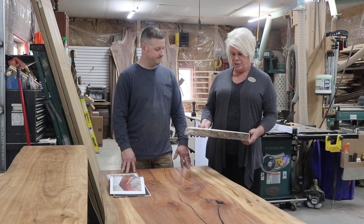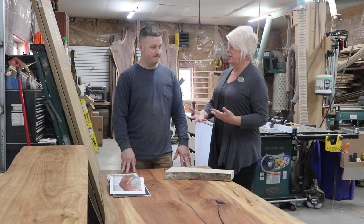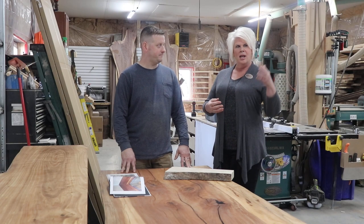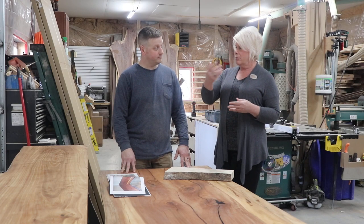And so you basically just see what's at the mill, and you can look at a piece and say, hey, that's kind of different, or I like the marbling on it. And so you'll say, okay, I want to go get that one.